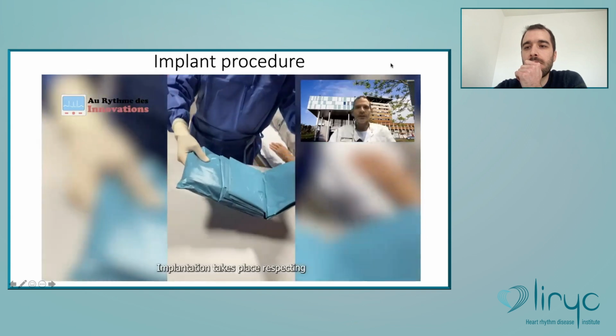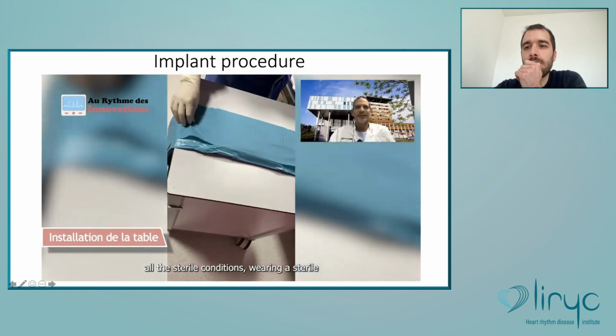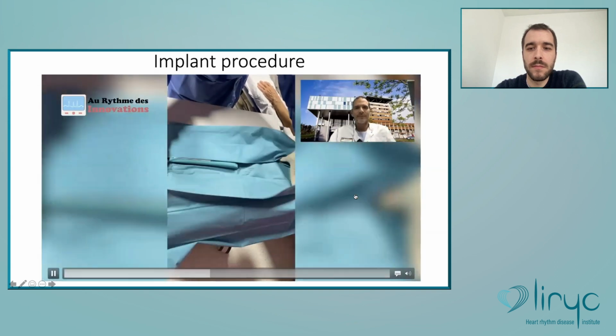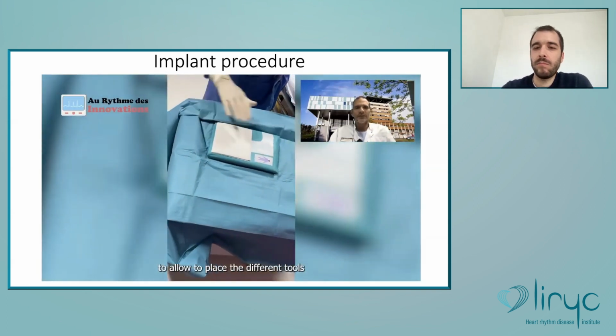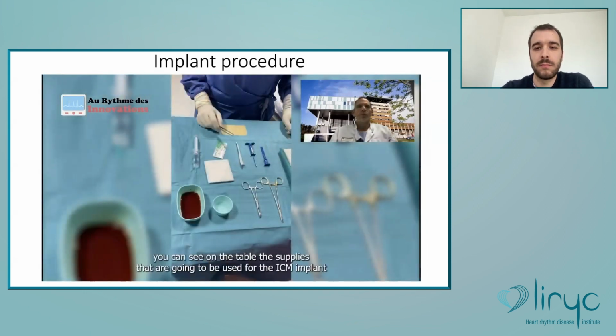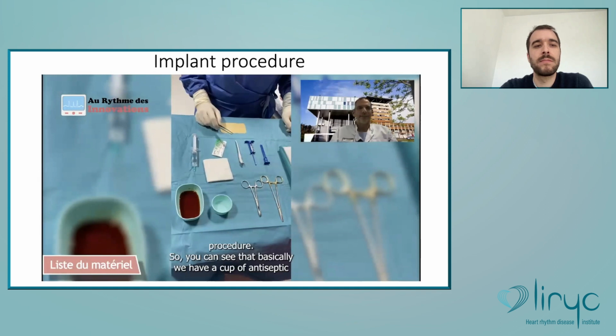L'implantation se déroule évidemment dans des conditions de stérilité, donc avec un kimono stérile et des gants stériles. Puis, on va installer la table avec un champ stérile pour pouvoir ensuite déposer les différents instruments. Donc, vous pouvez voir sur la table le matériel qui va être utilisé pour cette procédure d'implantation de moniteur implantable.